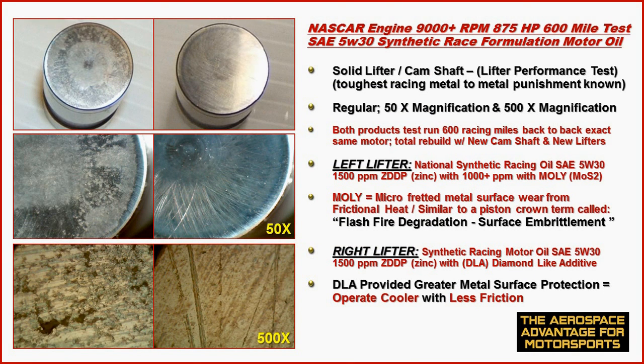Now, a test was conducted to compare moly and diamond-like additives in a very similar environment. Here we've got a NASCAR engine, 355 cubic inches, 875 horsepower, a 600-mile test, 9,000 RPMs. Both products had a 5W30 synthetic race formulated motor oil. In other words, it had a high level of zinc, like 1,500 parts per million. But the left used moly and the right used the diamond-like additive. You can see a difference. Let's look at this a little deeper.